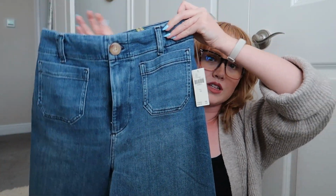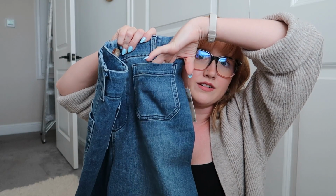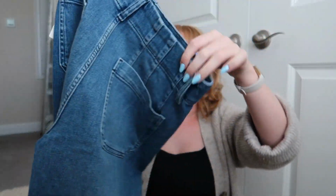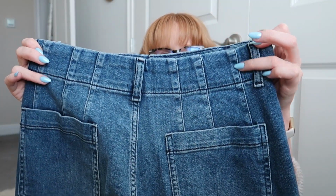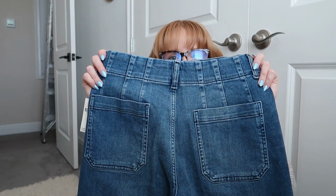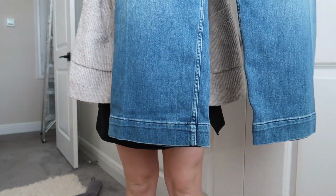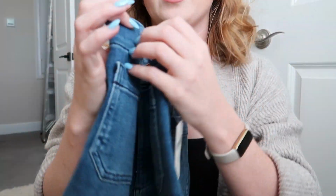So they do have these really cute pockets, which I thought were fun and different to the typical pocket that you get. And then they have a really cute button. And then I really liked the back of them as well, the detail right here on either side. And then again, pockets. And then they're almost like a boot cut, I guess you would call it. Let me stand up. But they end just right on your ankles.